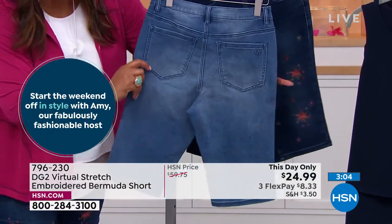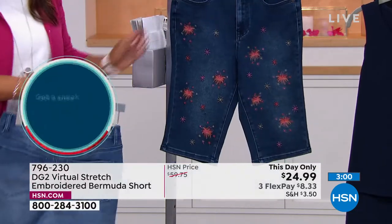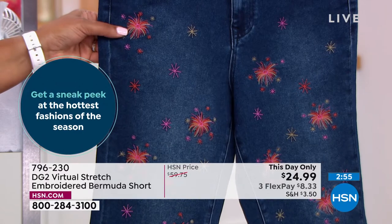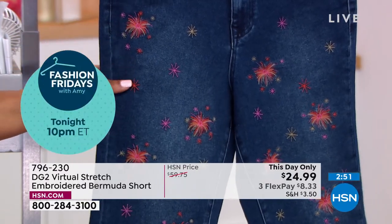You're not showing a lot of knee. Don't worry about that. Look at the back. You're going to get a lift in the bum, and then here is that gorgeous embroidery. You could look at this as fireworks. You can look at it as sunburst. It's just, to me, a ray of light that just makes you happy.